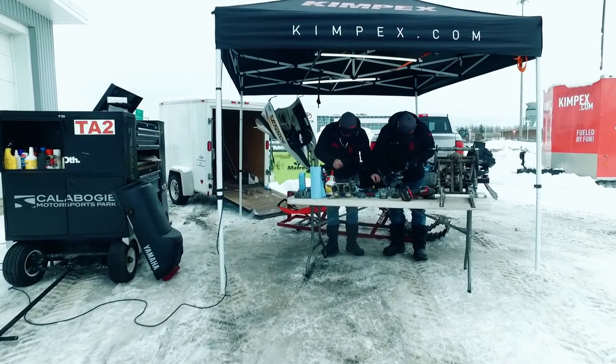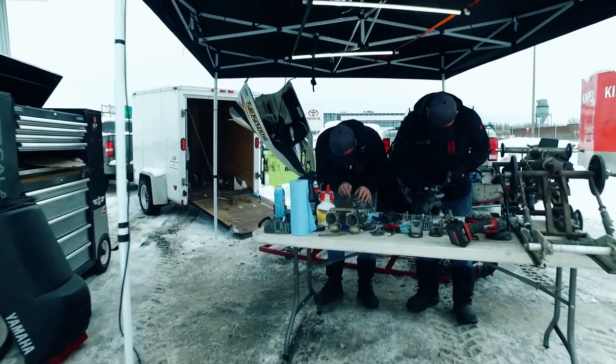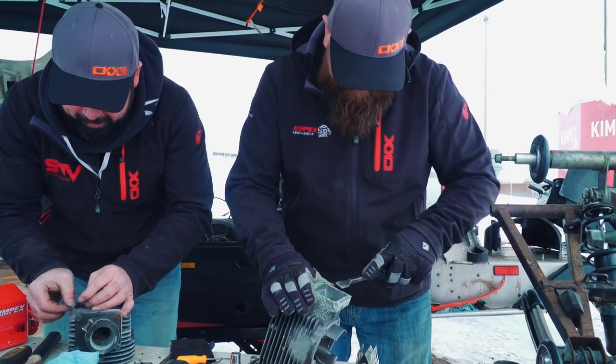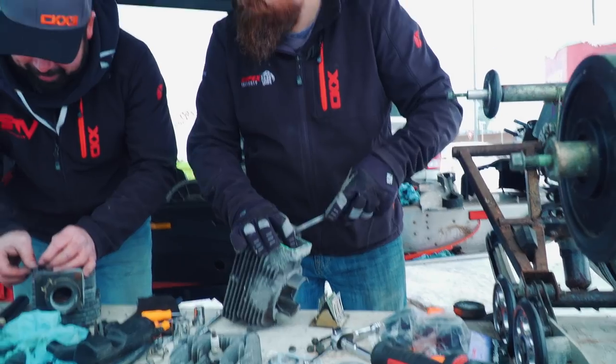I think we need to make a Sea-Doo show and start rebuilding Sea-Doos in the parking lot by the beach. I'll volunteer to help for those. As long as you're not in a Speedo. Yeah.